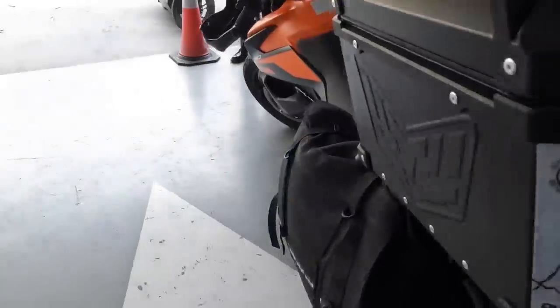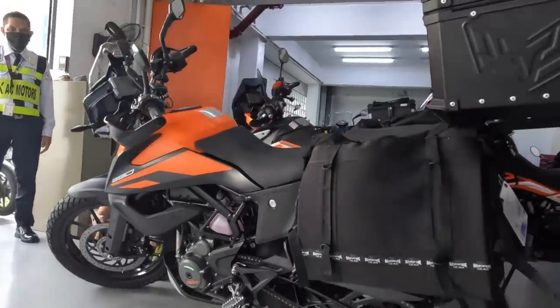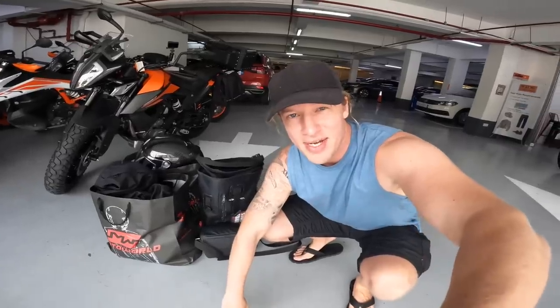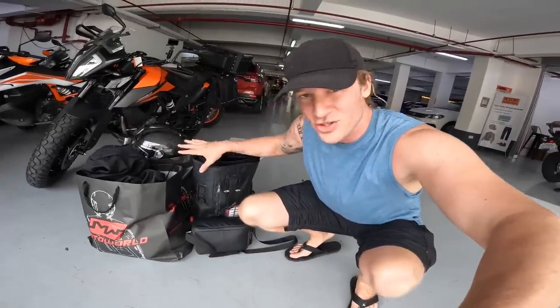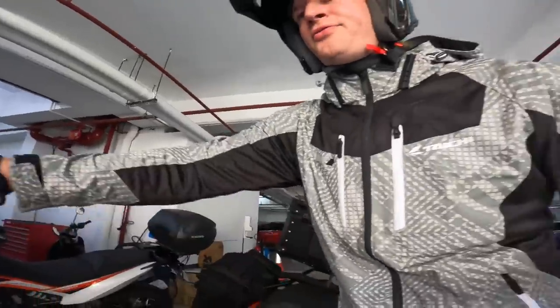Liter bags, 55 on each side. Then the next thing we gotta do is to pack all of this stuff into the boxes and the side bags.